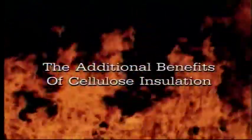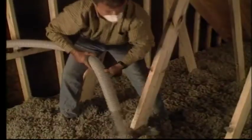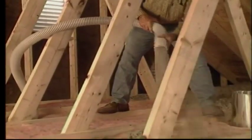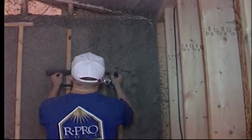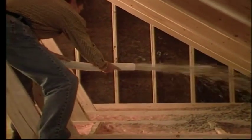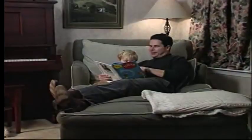In addition to fire resistance, cellulose insulation has a number of other excellent benefits. Unlike typical batt insulation, cellulose is sprayed into walls and blown into attics, filling in around pipes, wires, and electrical boxes. In this way, the insulation forms a seamless blanket with none of the gaps that can reduce the performance of other types of insulation. And a home with less air infiltration, a cellulose insulated home, is more energy efficient and comfortable. Sound travels the same path as air. Therefore, seamless cellulose insulation provides outstanding sound control.